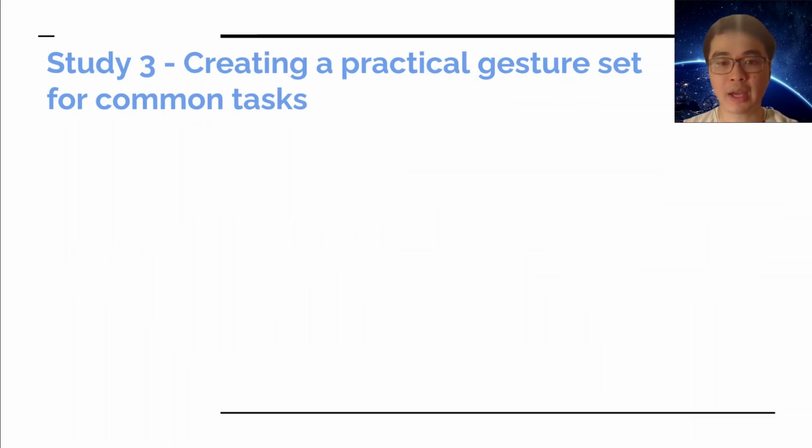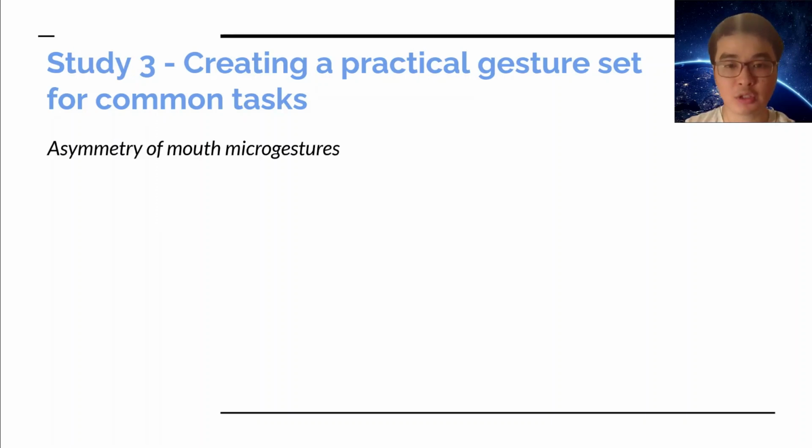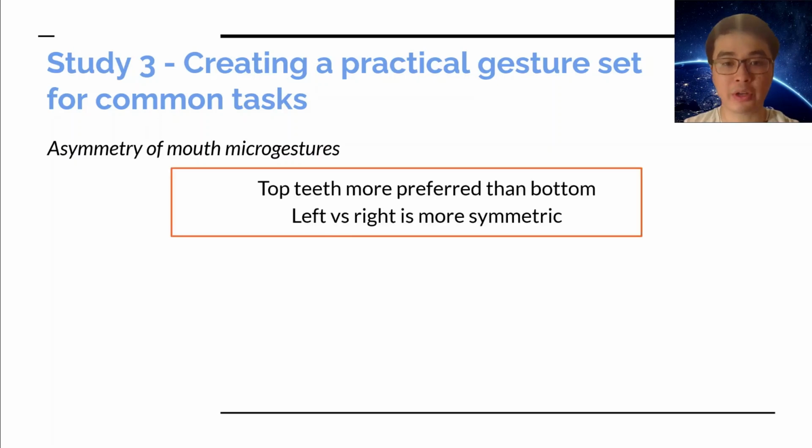With the data we had, we made some additional observations and answered some questions. The gestures that were originally 1-bit gestures were of particular interest, especially once they were separated into separate gestures. And we noticed some things about the symmetry of their preference. For gestures that were different only on whether the top or bottom teeth were used, there was some asymmetry with the top being more preferred. Gestures that had a left or right difference were more balanced.